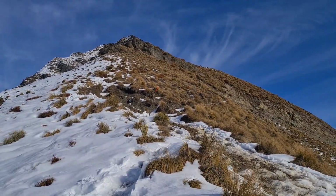Track definitely gets rougher from here, but still not as bad. I've got this slight feeling that I won't even use the shoe spikes at all. At least I don't need to clean them then. God, it's such an amazing view. I'm so much looking forward to the view from the peak, to hopefully get the all-around view to the other side of the lake as well, towards Glenorchy, where we've been yesterday. So it's gonna be pretty sick.